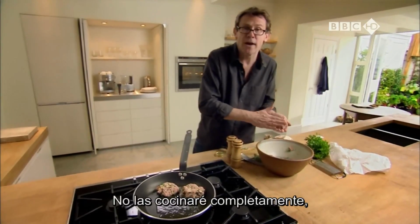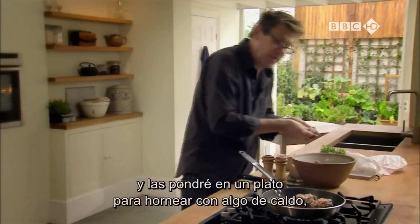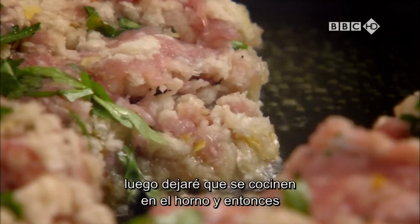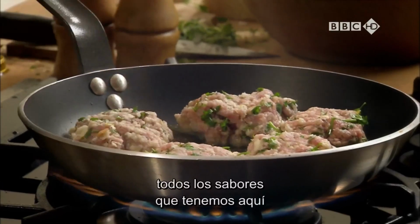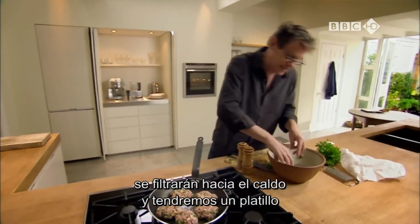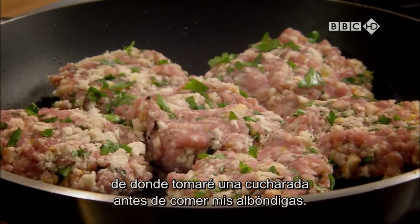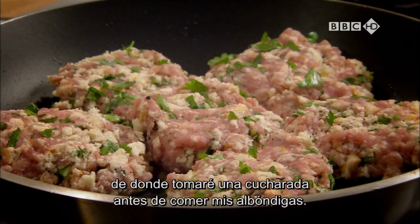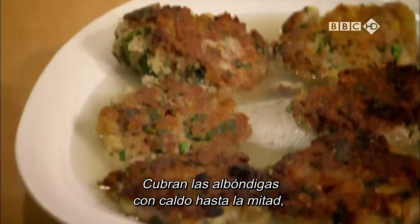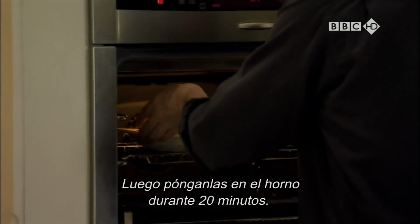I'm not going to cook these all the way through. I'm just going to brown the outsides a little bit and then put them into a baking dish with some stock. Then I'll let them cook in the oven, and what will happen is that all the flavours going on in here will seep into the stock, and I'll end up with a dish that is full of a lovely savoury broth I can dip my spoon into before I start eating my meatballs. Half cover the meatballs in stock. Veg or chicken, it doesn't matter. Then put them in the oven for about 20 minutes.